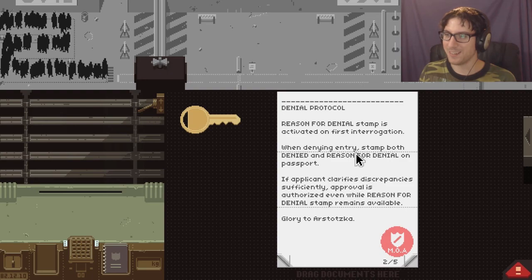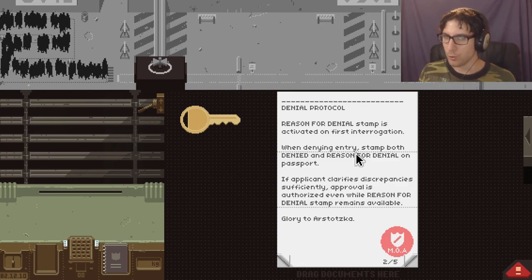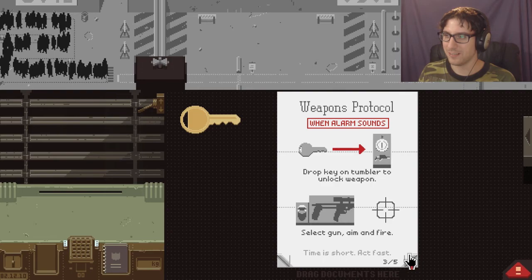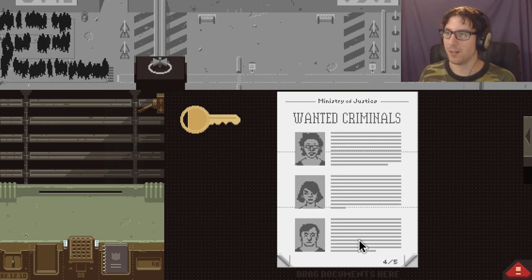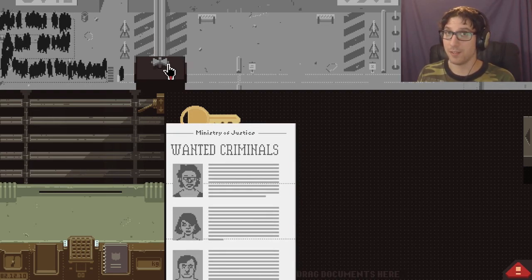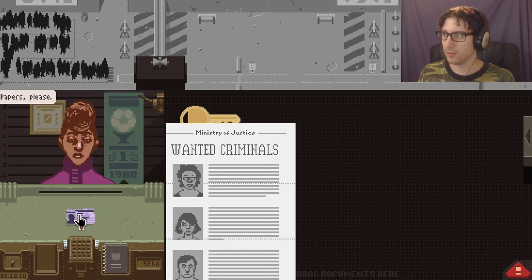What the hell are they talking about? So if someone's denied, you have to have two stamps, denied and the reason for denial stamp. And if they have a good reason, you still have to do the reason for denial stamp, but they're still allowed through. Right? Okay, I think I understand that, but I kind of don't. Oh yeah, I got the alarm thing, gotta shoot people. Oh, the wanted criminals, I forgot all about you. We'll just tech you there, like that. Okay. I don't have a very good feeling about this, because I kind of understood that, but I kind of didn't.